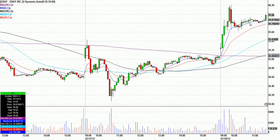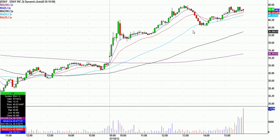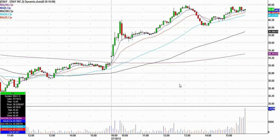There's the trigger. Never looks back. He called this on a 6-cent stop. $39.85, it gets to $40.60, and he is definitely one to watch. Very, very, very good call. I try to brag on people when they impress me, and he does that a lot.